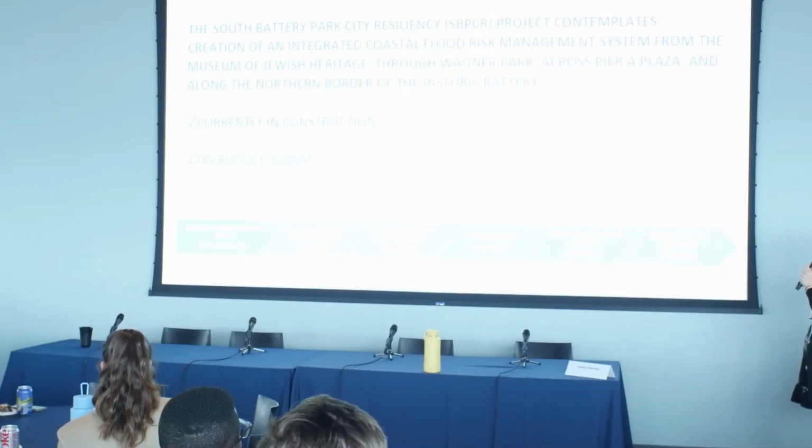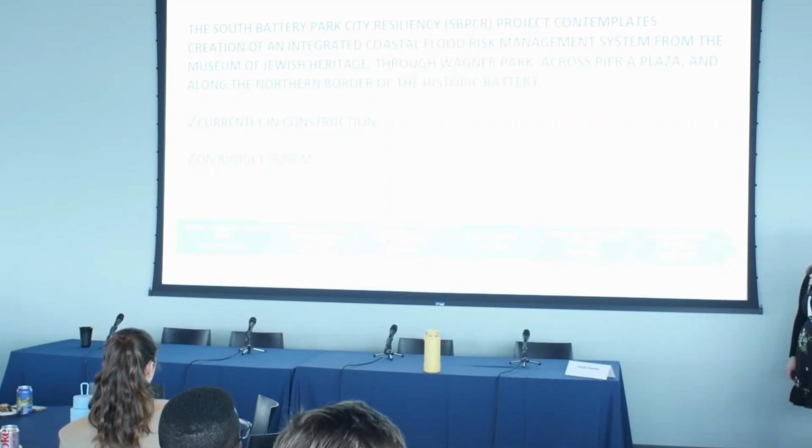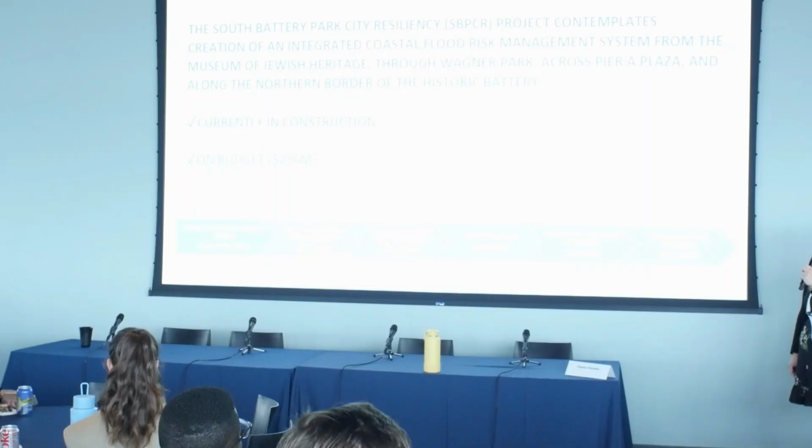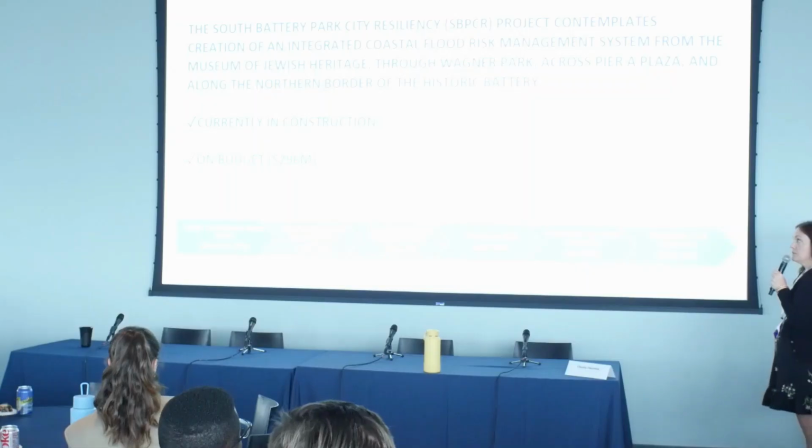So this project stretches from State Street and Battery Place, along the Battery, across Pier Plaza, which is just to our south, runs through Wagner Park, and then ties in at First Place here at the Battery by the Museum of Jewish Heritage.